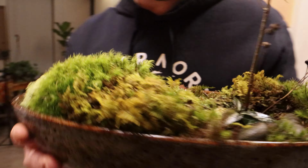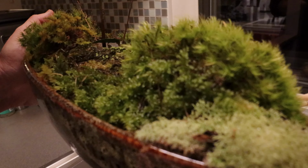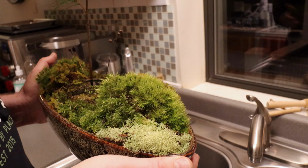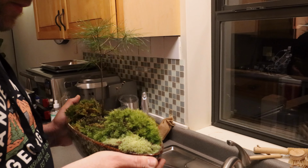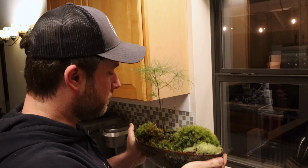So this is all stuff that we just got out of the yard. Even a little pine tree, a little stick with moss on it, and the rocks. And I just put a little bed of rocks in the potting soil and then arranged it.